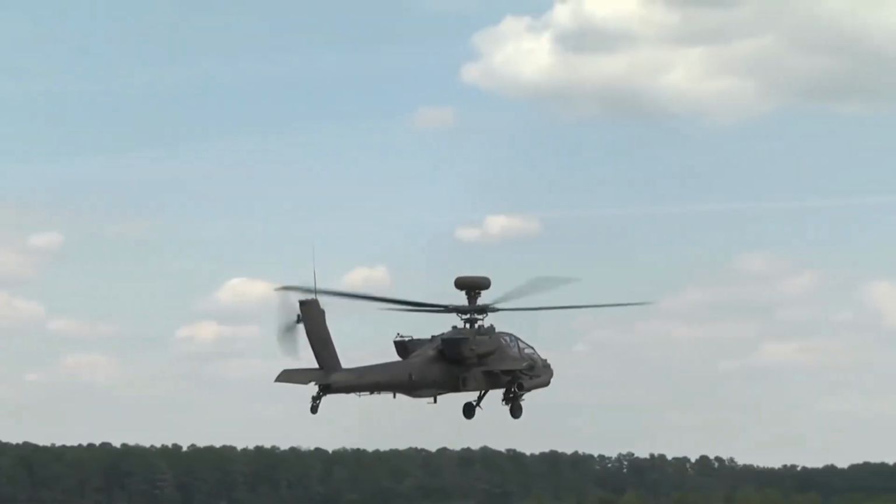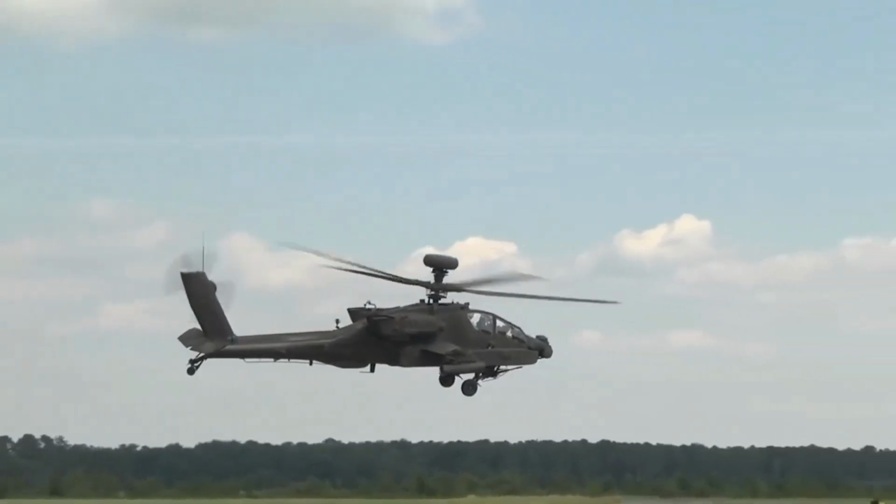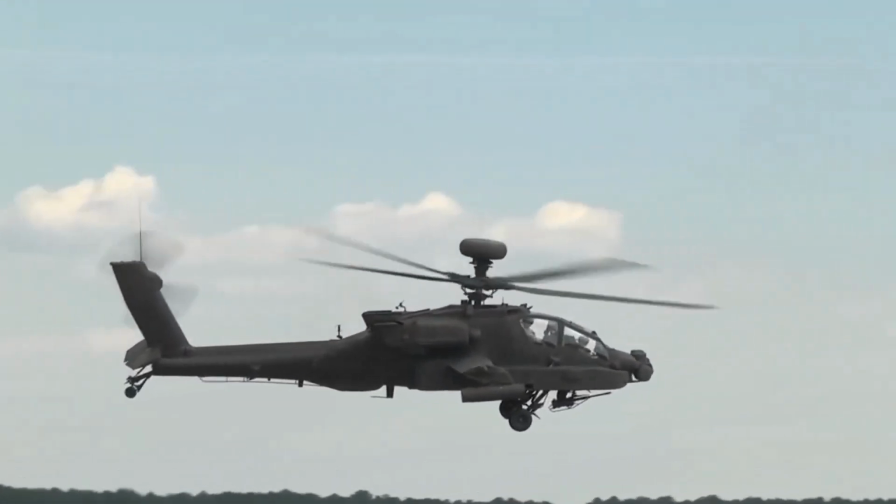The U.S. Army has more than 2,000 Apaches in service. Per unit cost of the latest variant is around $36 million.